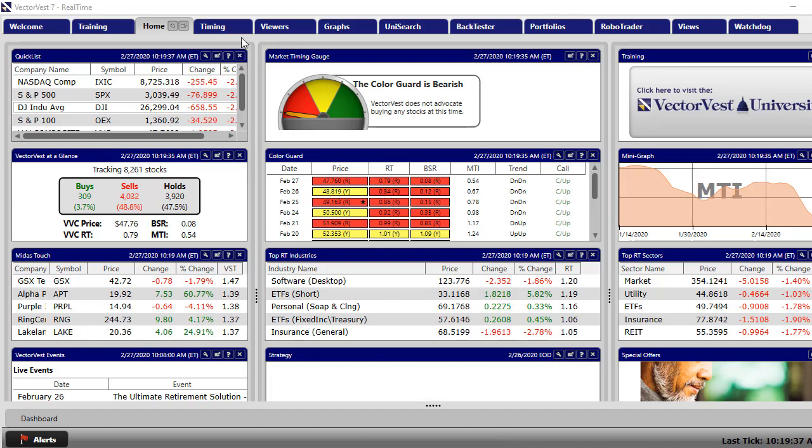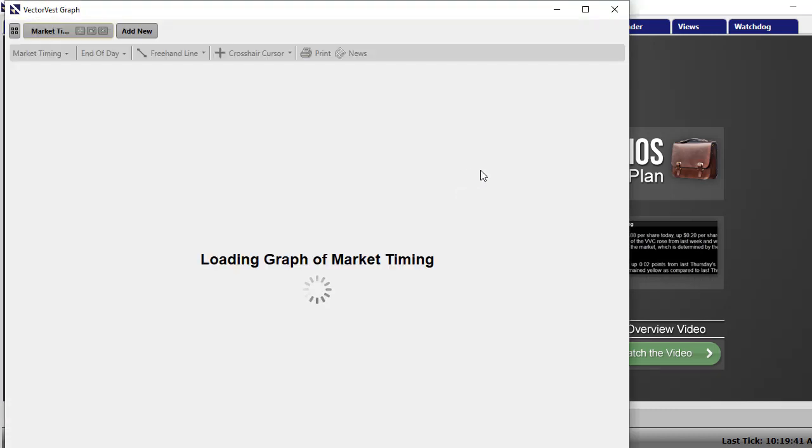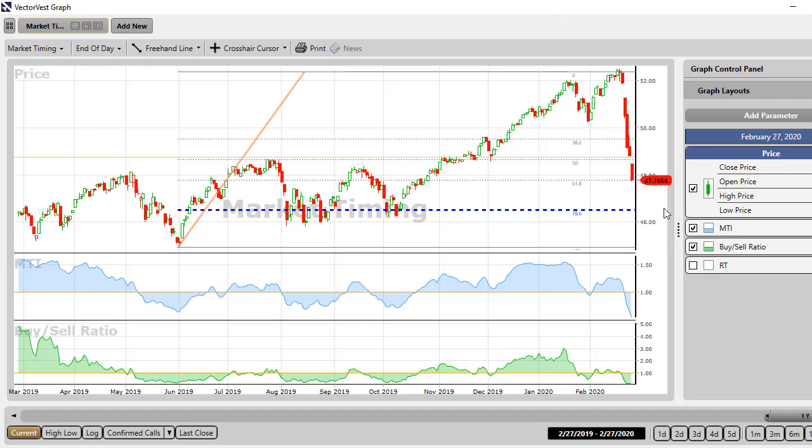Let's have a look at the VectorVest composite, folks. We can see that gap down and this market in free fall. It's at 61% of the last range on the composite, and that's from the low of June 2019 up to that high, and that's where I felt it was going to come to. I thought maybe it would have stopped at the 50, but it didn't. It's gone to the 618. We are in a mega oversold situation here, folks.